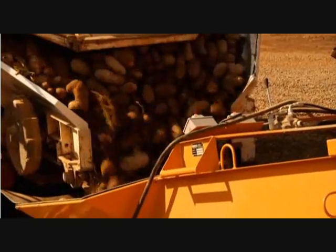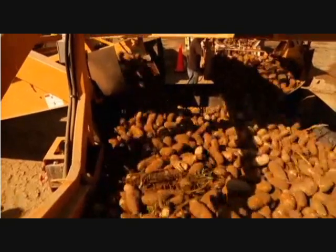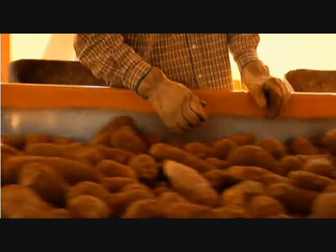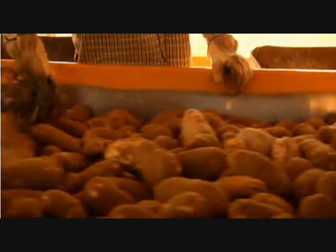Where we're at now is what we call our transload site. This is where potatoes are delivered from the field and are further cleaned of dirt and debris. This is the last place we get an opportunity to look at the quality of the product before we send it to the Hermiston plant.